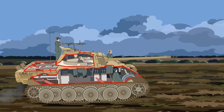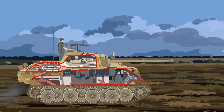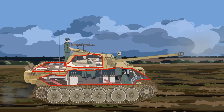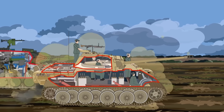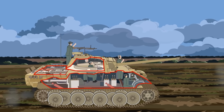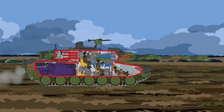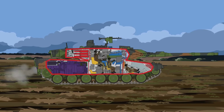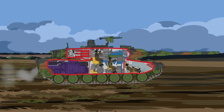Germany earned a reputation for impressive tank designs, something that continued well after the Second World War. During the Cold War, with fears of Soviet tanks causing more than a few sleepless nights, German engineers developed the Leopard 2, a main battle tank that not only could stand toe-to-toe with Soviet armor, but is still used today as the backbone of many armored forces around the world.